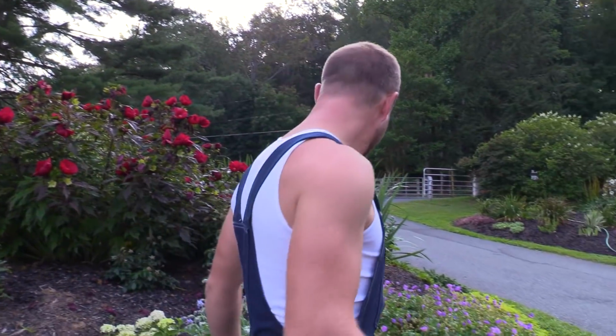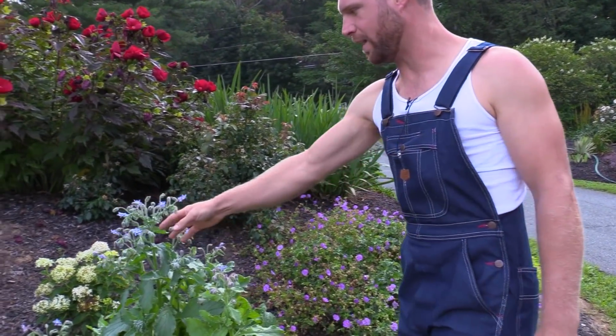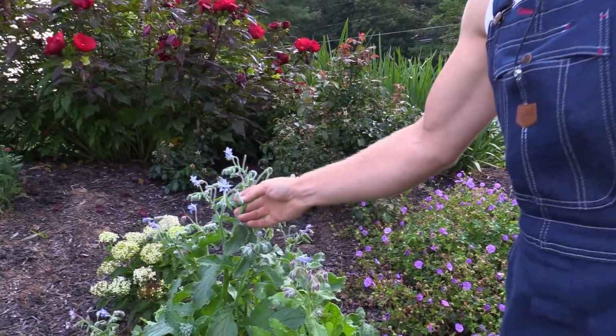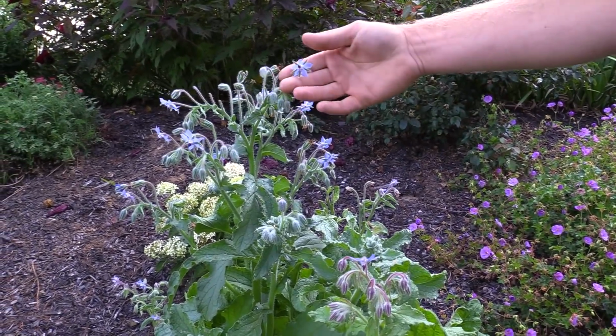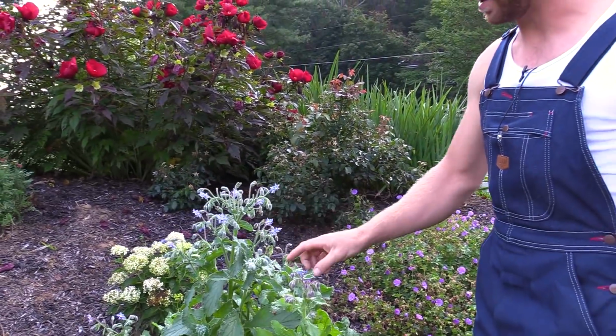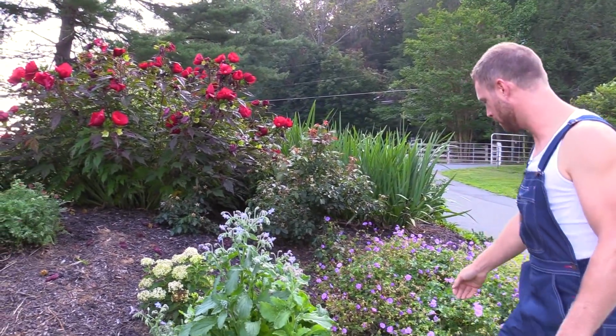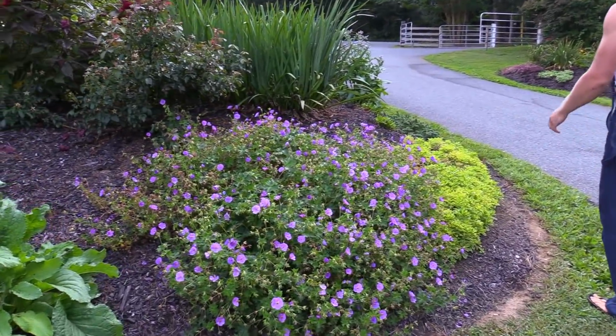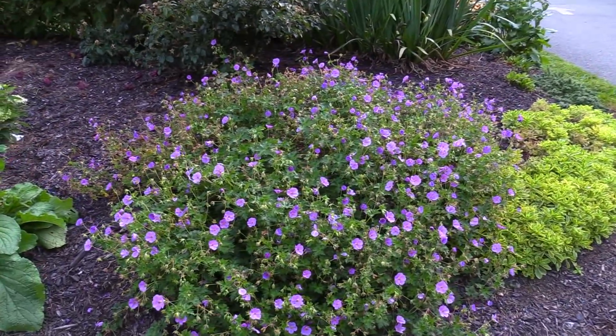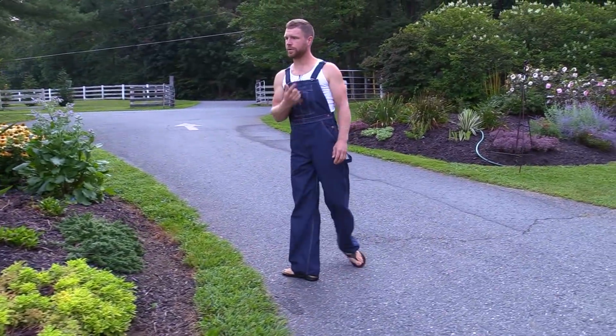Here's a better example of borage. This is not a perennial, but I just had some seeds in my pocket one day, so I thought I'd throw them in here. I love blue. It's hard to find a true blue in the flower world. Not too many things will give you that. That's a nice perennial geranium. It's spreading there. Let's see. Let's wander over to this side.